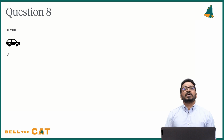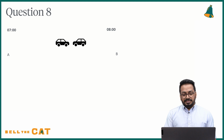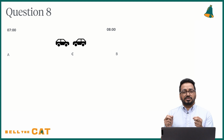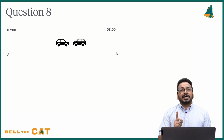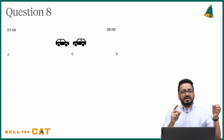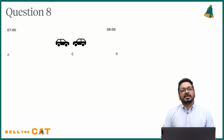Visualize the situation. Car 1, 7 o'clock, at point A. It is starting. Car 2 is starting at 8 o'clock and from position B. This starts, and they're meeting at C. Now, first time to cover this distance and reach this spot, car 1 is starting how many hours earlier? It's starting 1 hour earlier. So I've started 1 hour earlier and I've reached a point. To reach the same point, car 2 started 1 hour later from their point, right? Now, irrespective of everything else, car 1 needed 1 hour more to cover the distance that it covered.